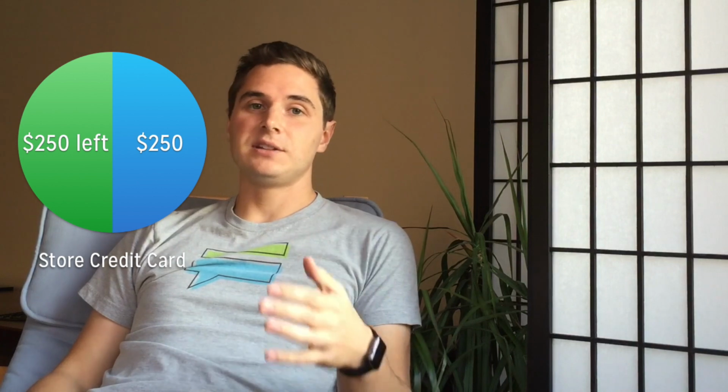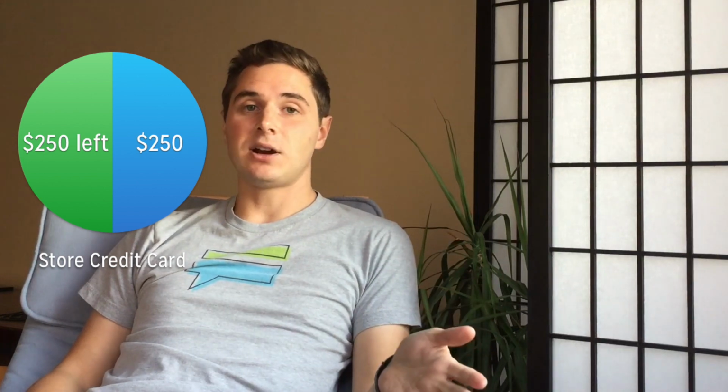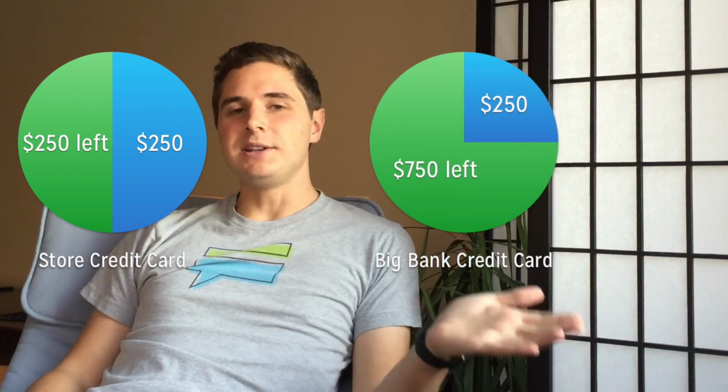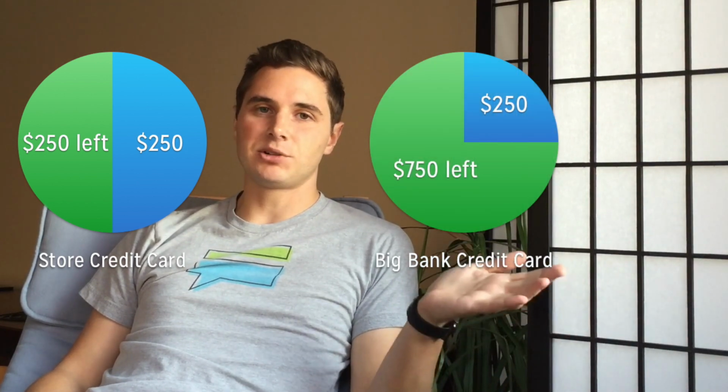Now, on the other hand, imagine another scenario where instead of applying for the store credit card, I apply for a cash back card from a big bank. Over there, I might be more likely to get approved for a $1,000 credit limit. Now, if I go out and spend that same $250, I'm only using 25% of my available credit.